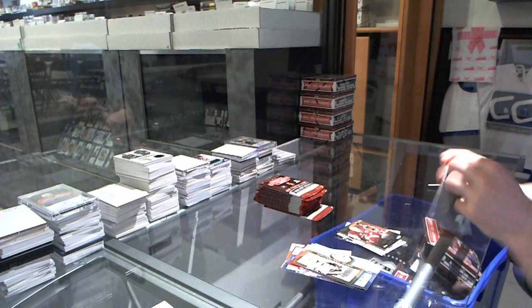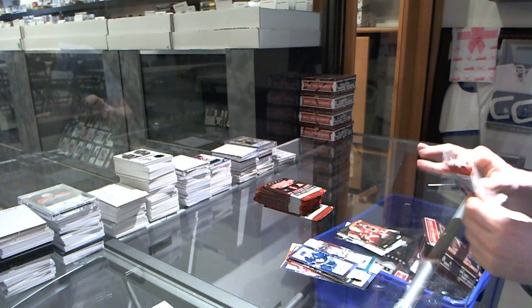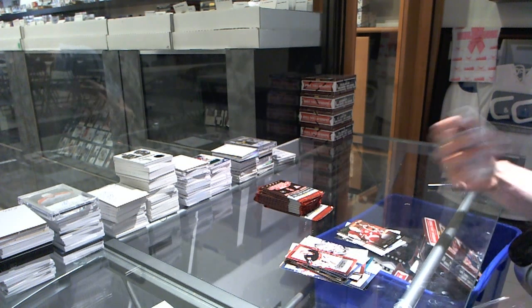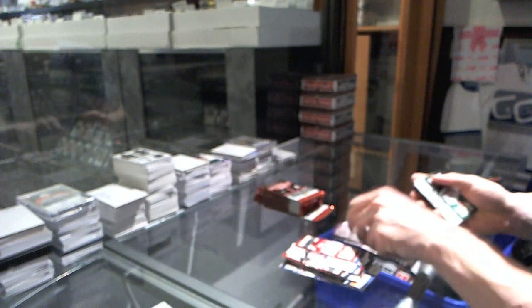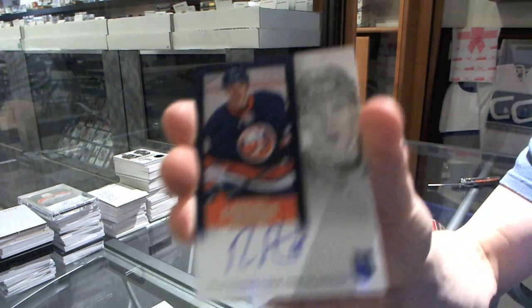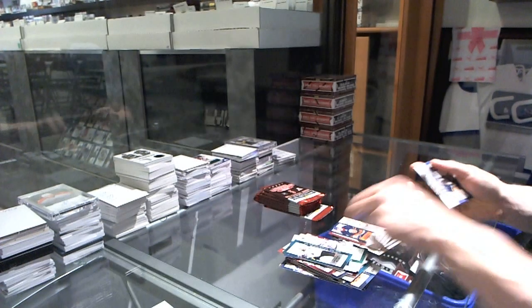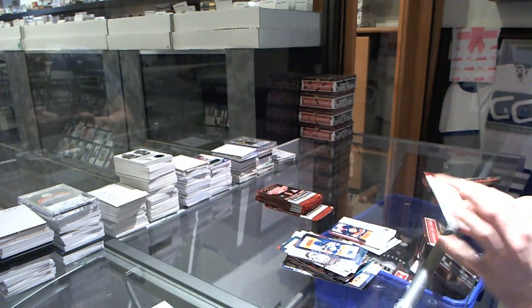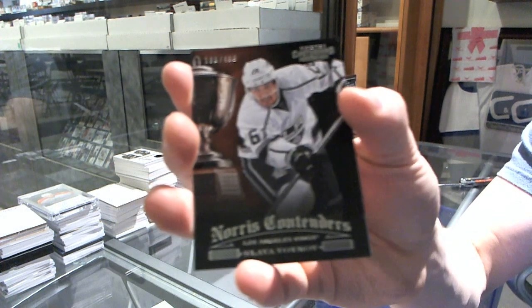Base. Base. Base. We've got a rookie autograph for the Chicago Blackhawks, Sean Lalonde. Sean Lalonde. We've got a rookie autograph for the New York Islanders, Ryan Strome. Ryan Strome, rookie auto for the Islanders. Nice. Norris Contenders, numbered to 499 for the LA Kings, Slava Voynov.